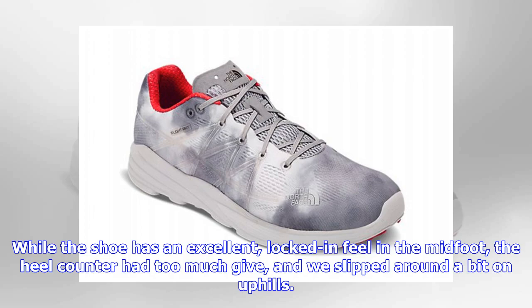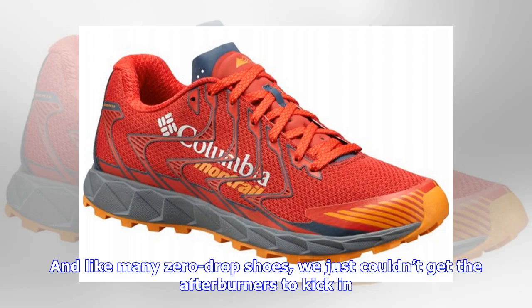While the shoe has an excellent, locked-in feel in the midfoot, the heel counter had too much give, and we slipped around a bit on uphills. And like many zero-drop shoes, we just couldn't get the afterburners to kick in.